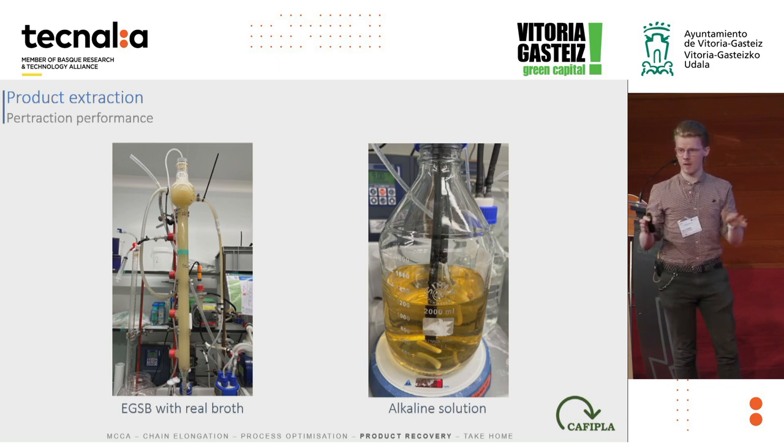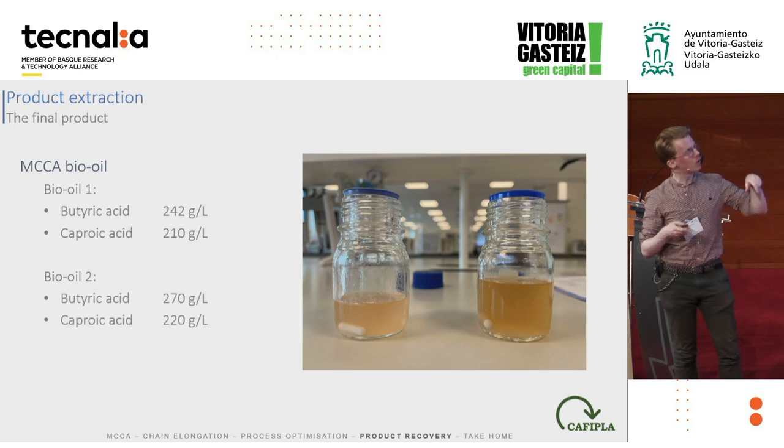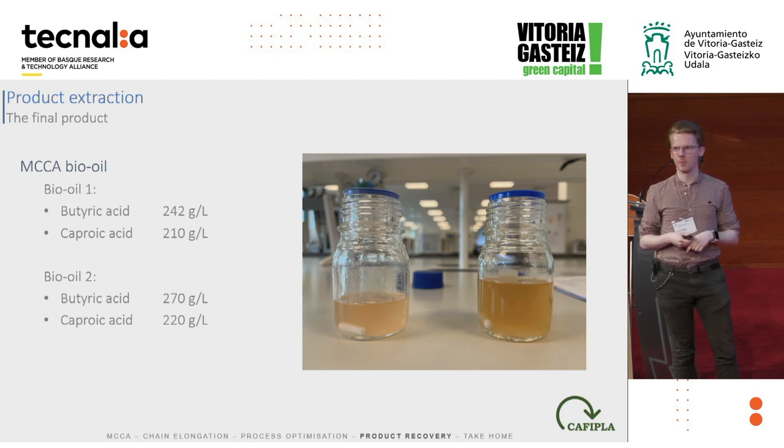In the beginning, this is just transparent and colorless, and then the longer you run the pertraction, the darker yellowish-brown it becomes. And then from that bottle, after we ran the pertraction long enough, we swap it and we get the bio-oil out. So from two pertraction runs that we did, we produced these bio-oils. So until now, there was an almost even balance between butyric and caproic acid, but at high concentration, so for caproic acid, this was 210 grams per liter and 220 grams per liter. But now that the selectivity for caproic acid is so high, next week I will make a next batch of bio-oil, and we expect that it will be mainly caproic acid in there.